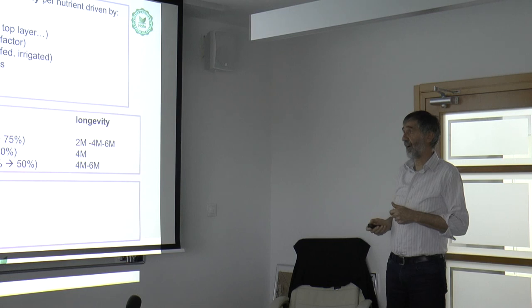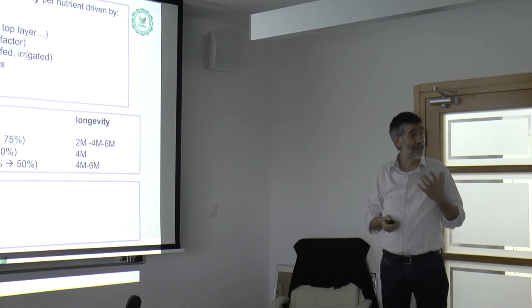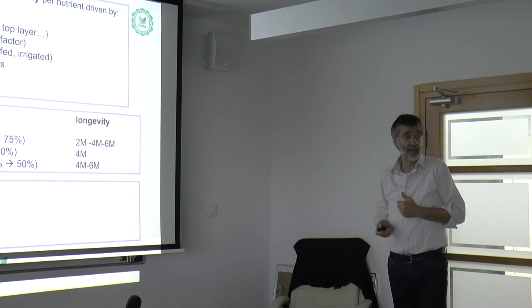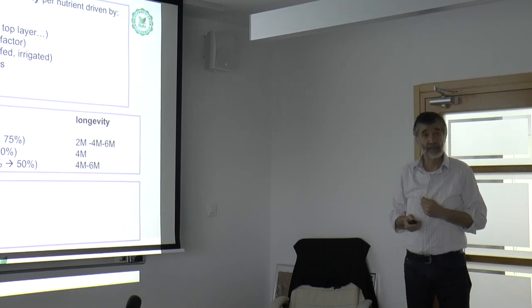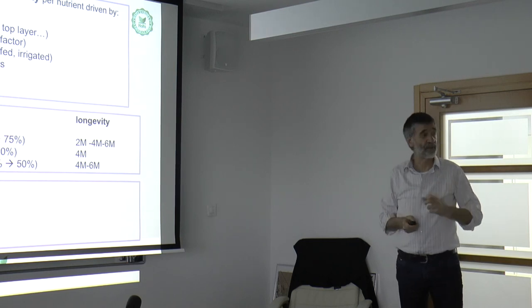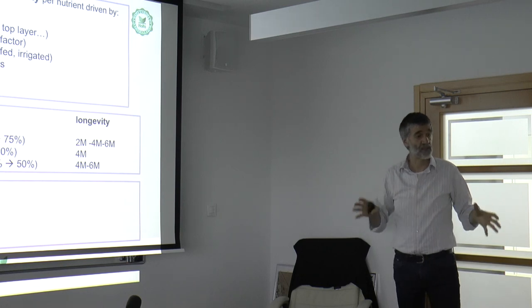So the coated fraction should be from medium to high for the nitrogen, of course, which is the most sensitive to leaching. Low or even very low for phosphate, and medium or very low coated fraction for the potassium, which is more retained by the soil system.